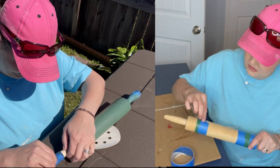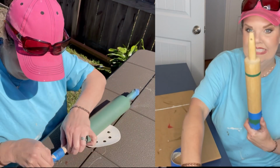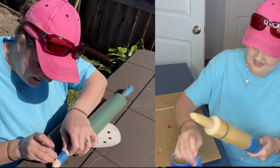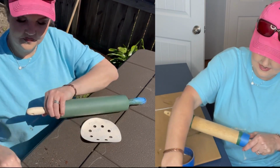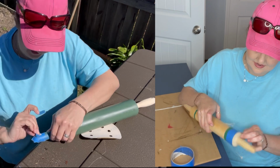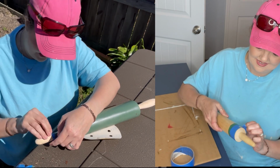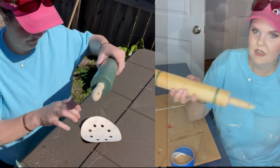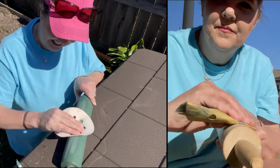After those dry, I'm going to take all the tape off and take my sandpaper and distress to my liking. This is a personal preference. You can distress as much or as little as you want. But on the rolling pin I spray painted, it did take 3 coats. So like I said, I would just turn it upside down on the opposite ends and spray it one direction and then turn it, spray the other side. So you get it. You know what I'm talking about.